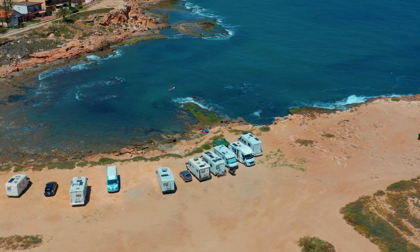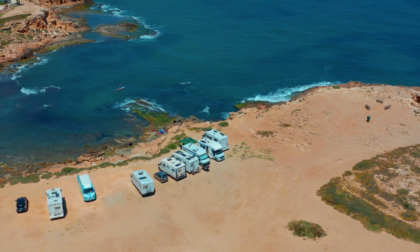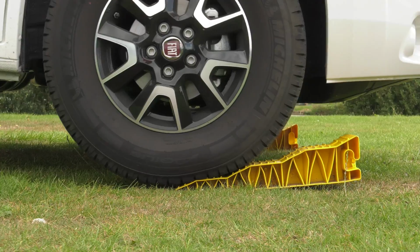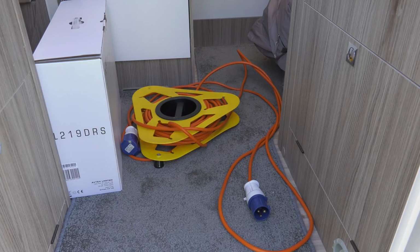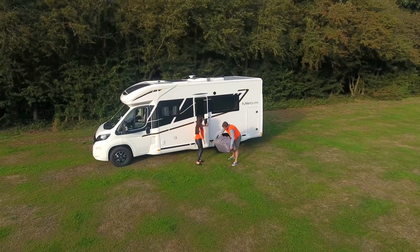If you're new to the motorhome hobby, it can be daunting driving onto a campsite when you've no idea what you're supposed to do. How exactly do you level a motorhome or hook up the electric? Well, here we take the mystery out of it all with these campsite challenges.